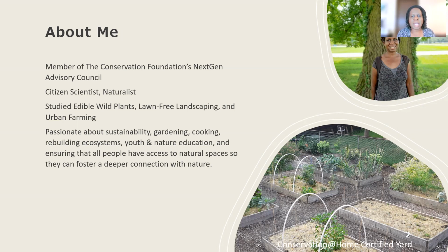Here on the bottom right-hand corner is a little snippet from my yard, which was recently certified as part of the Conservation at Home program, which the Conservation Foundation administers for DuPage, Kane, Kendall, and Will counties. It's a program that acknowledges the eco-friendly efforts of homeowners that they make in their yards.